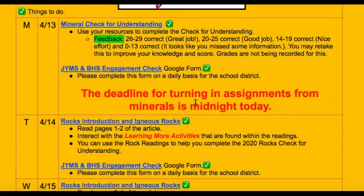Now, you might say, well, nothing's being graded. Well, think, in school, most things aren't graded anyway. The only things we actually graded were the tests, and that determined your quarter grade. Everything else just went in Infinite Campus. Are we putting stuff in Infinite Campus? Not now, but I am keeping track of what you're doing, what you're not doing.